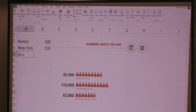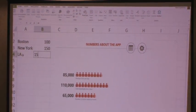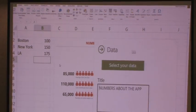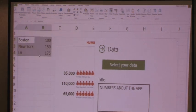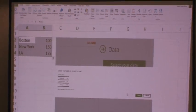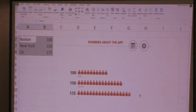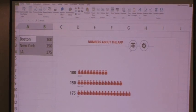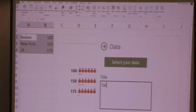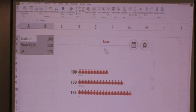I entered some really simple data in here, Boston, New York, and LA, and some numbers. And what I want to do is select my data. Maybe I'm doing something with populations. So this is the data I want to select to create my chart. There it is. Create. And you can see what it did is it created this chart. Instead of a bar chart with just bars, I have a bar chart with people, which is mildly interesting. I can go back and name my chart. I'll call it sales. And that should be okay.